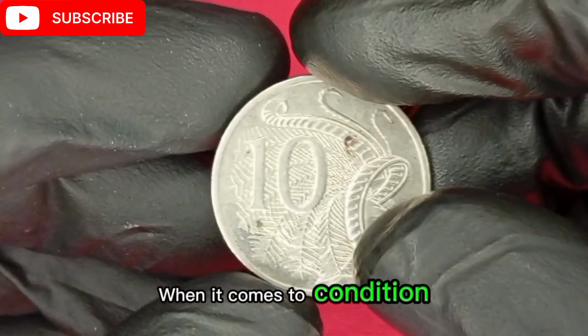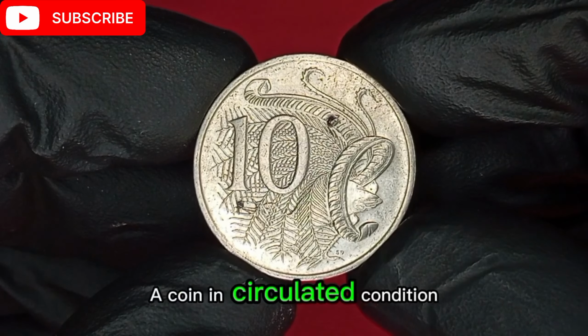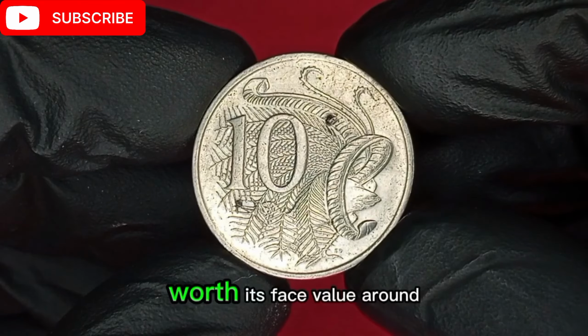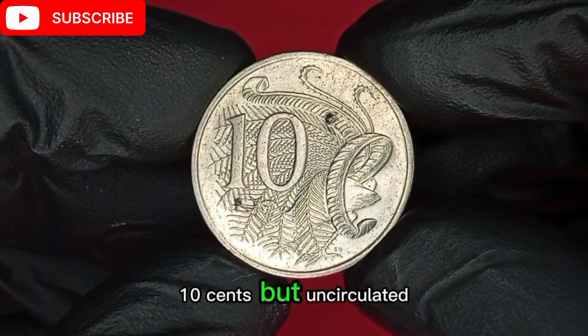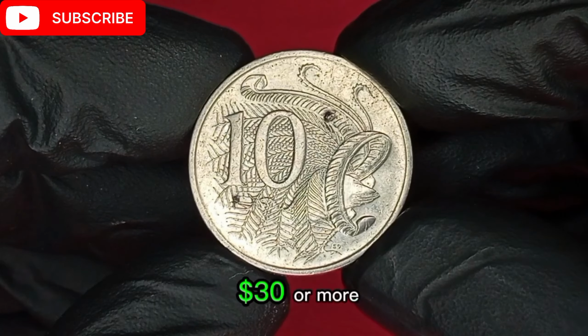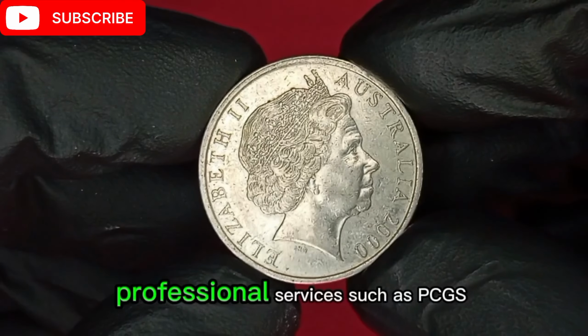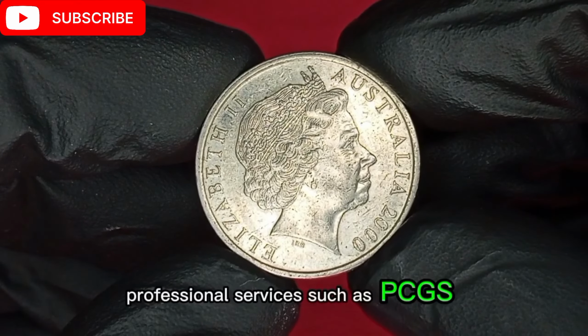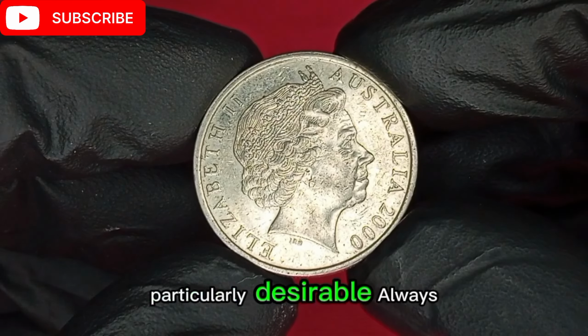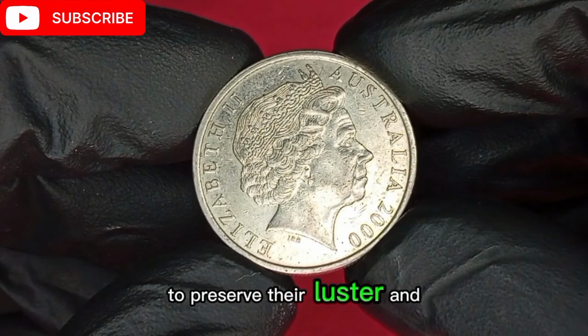When it comes to condition, grading plays a big role in determining a coin's value. A coin in circulated condition might only be worth its face value, around 10 cents, but uncirculated or mint state coins can sell from $5 to $30 or more. Coins graded MS65 or higher by professional services such as PCGS or NGC are particularly desirable. Always handle your coins carefully to preserve their luster and value.